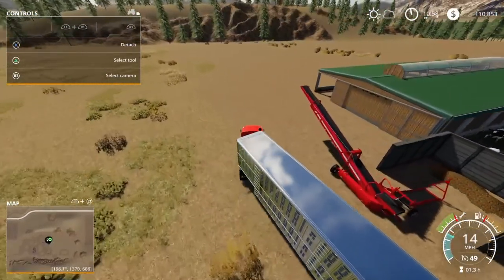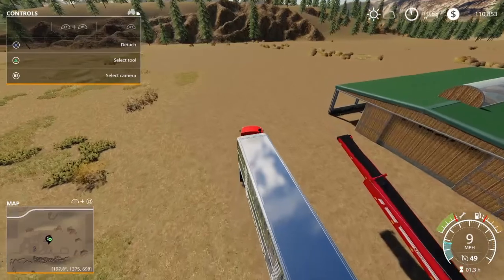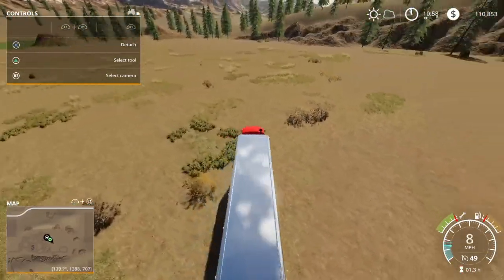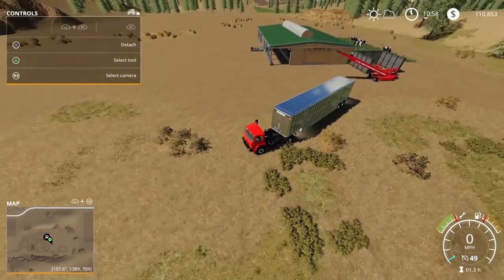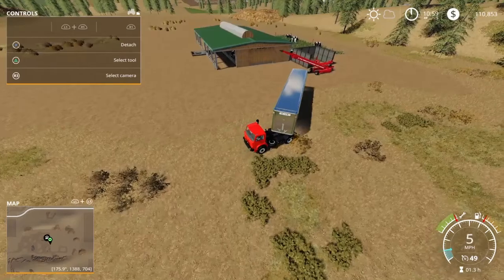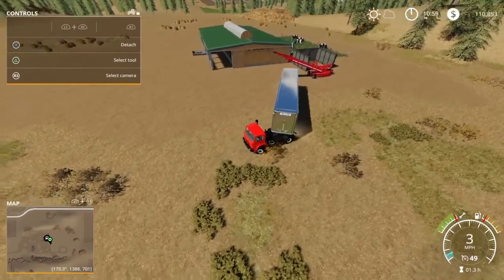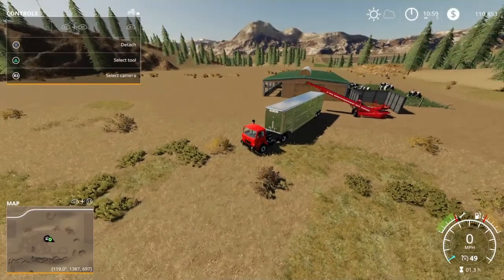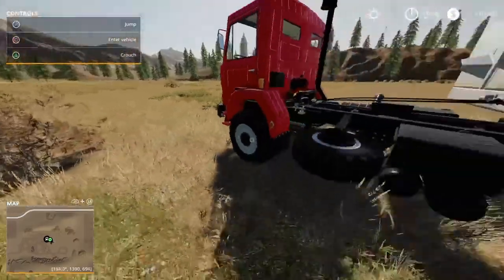You know, we have a little manure we'll have to clean up. Oof. I don't know if I'll be able to get this in there with that elevator sitting there. Oh, it's not going to clear it.